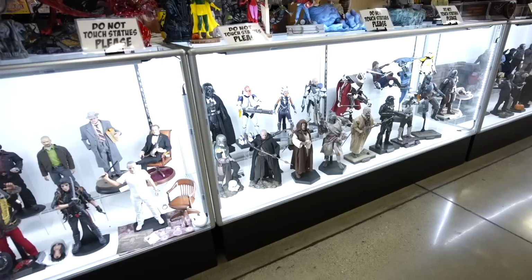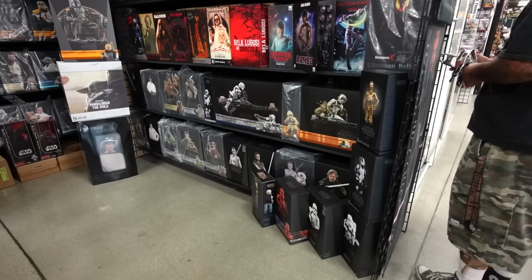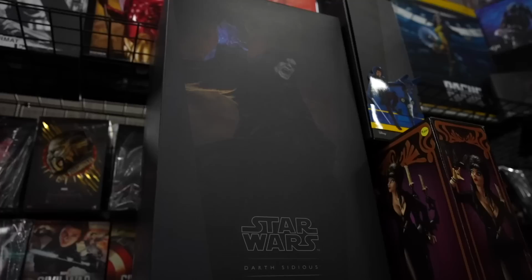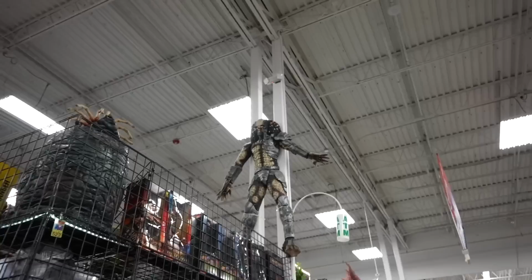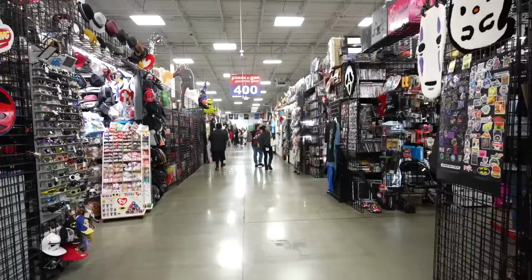Here we have one of my favorite booths. It's the Sideshow booth. They have everything. I can't afford any of that, but still pretty cool. When it comes to Frank & Sons, they truly do have everything you might possibly need. It's insane. Oh, this is cool. Oh my God. This next booth has tons of Black Series. Let's look inside.